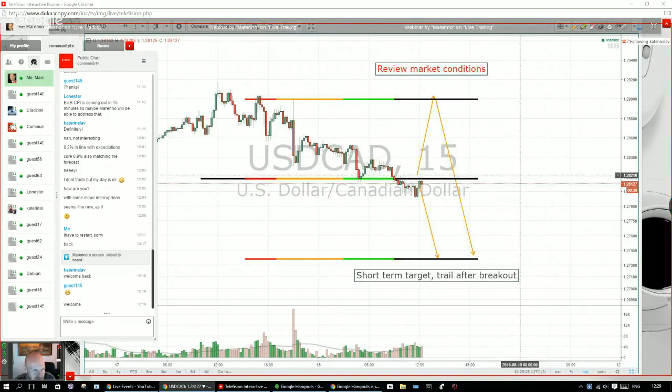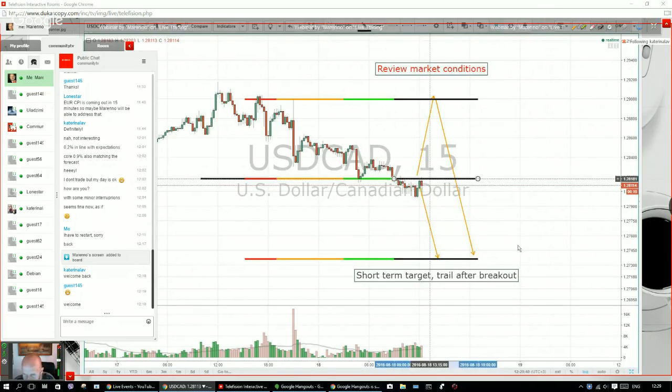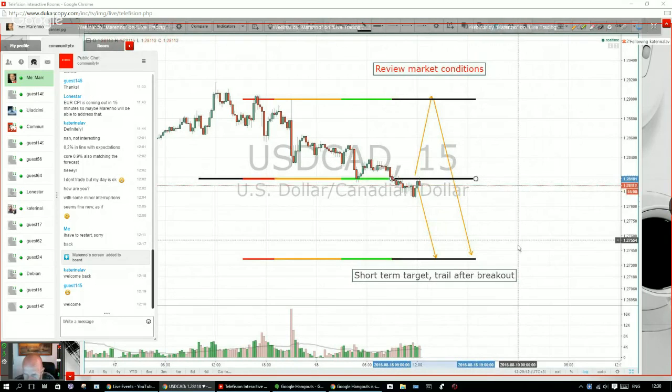All right, so Canadian. I do expect it to go down. It can actually continue its down move right from here. As we can see, the price has triggered this level, which is 1.28181, and it may actually show us just a continuation towards here.